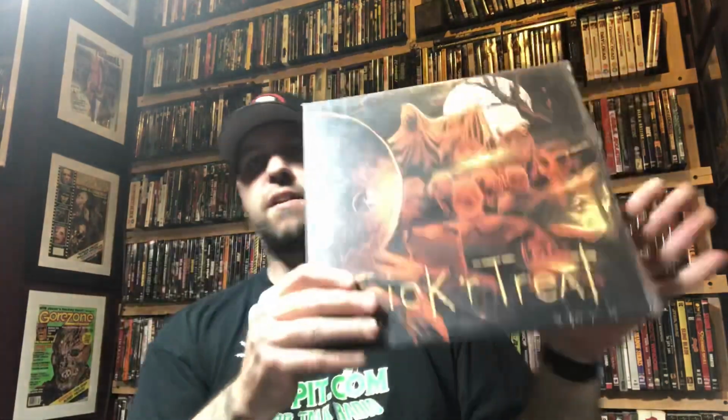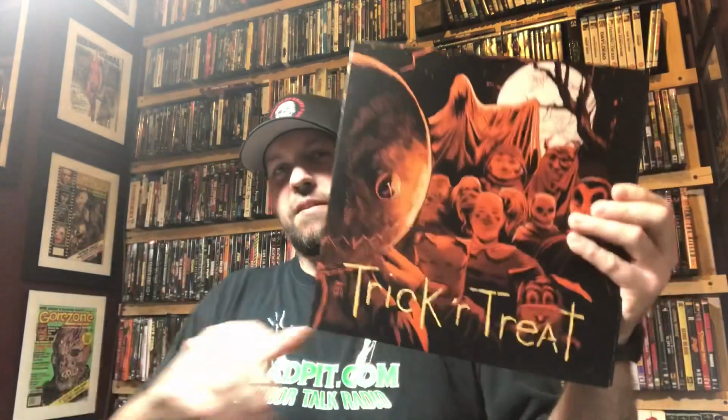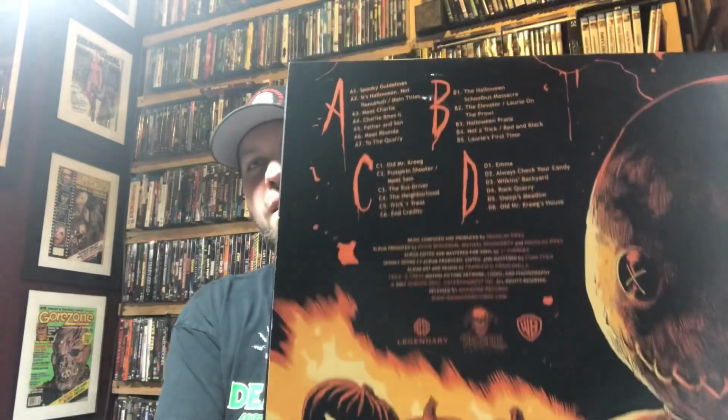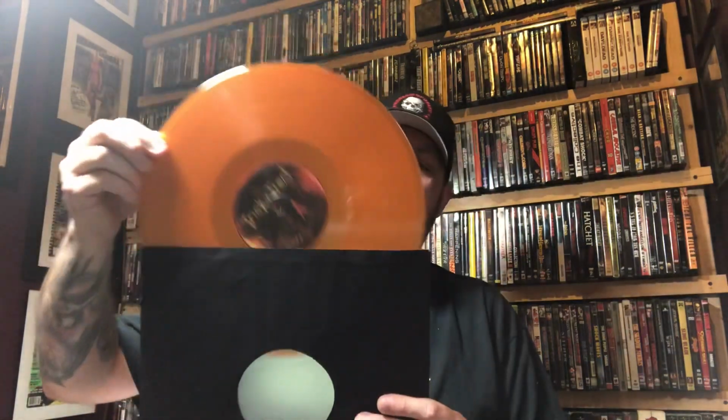Modern day classic right here, Trick or Treat. I should have pulled all these out beforehand, but I keep them in there religiously. So yeah, another 2 LP release here. I do believe this was recently re-released, or it's going to be re-released. I know this particular version is sold out. They had another one that's even cooler. This one's pretty plain. There's a cool candy corn edition of this that is really sweet. Great score, man, just fantastic. And if you haven't seen this movie, my God, why are you even watching this video?